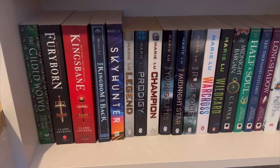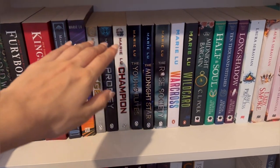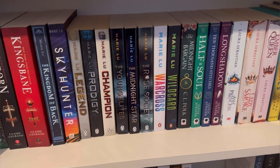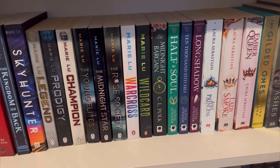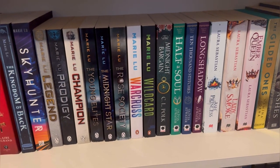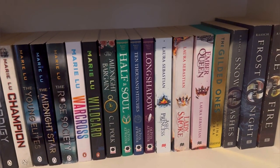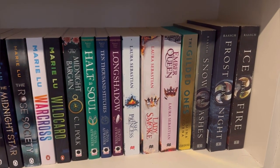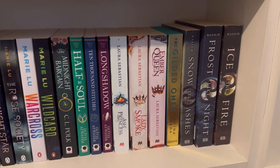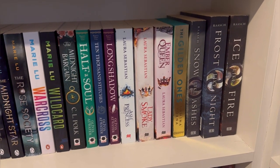That's hardly annoying though. And on this shelf, we've got the Gilded Wolves, Furyborn, Kingsbane, then my Mary Lou collection because I love Mary Lou so much. And then I've got these Regency style fantasy, like the Midnight Bargain and the Half the Soul trilogy. Love them so much, they're so good. Then I've got my Laura Sebastian, Ash Princess trilogy. Then I've got the Gilded Ones. It's such a good book. I've got the sequel, I just need to finish it. And then finally, we've got Snow Like Ashes by Sarah Rash. I think that's how you say it. That trilogy, I did really enjoy this.